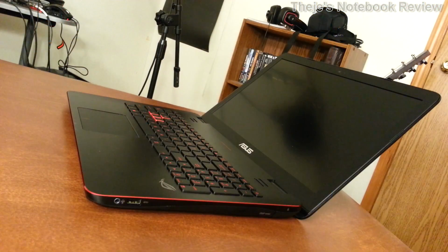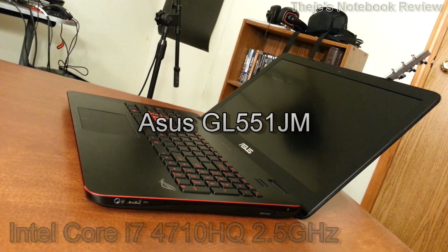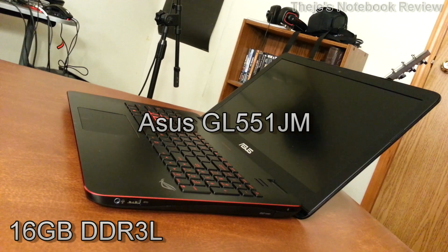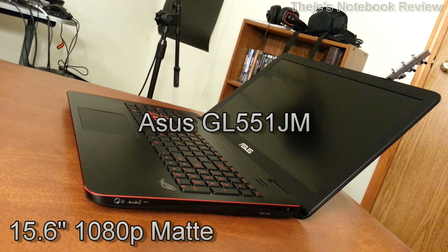This then is the Asus GL551JM gaming notebook. This particular model packs an Intel Core i7-4710HQ CPU rated at 2.5 GHz, the Nvidia GTX 860M GPU with 2 gigs of GDDR5 speedy fast VRAM, a whopping 16 gigs of DDR3L memory, and a super quick 256GB SSD, all underneath a 15.6-inch 1080p matte display.